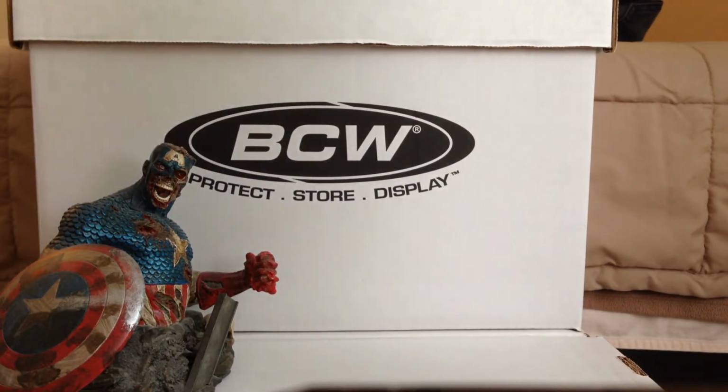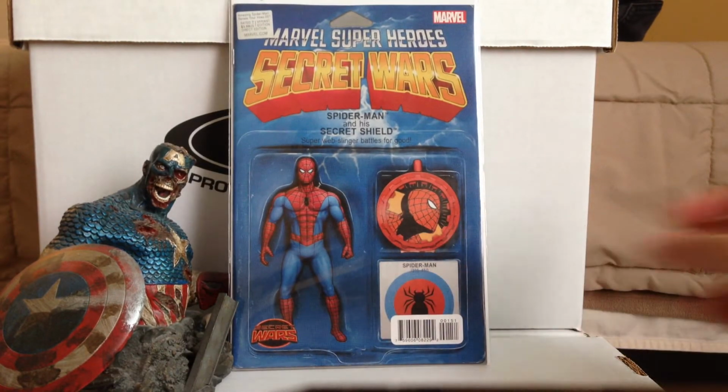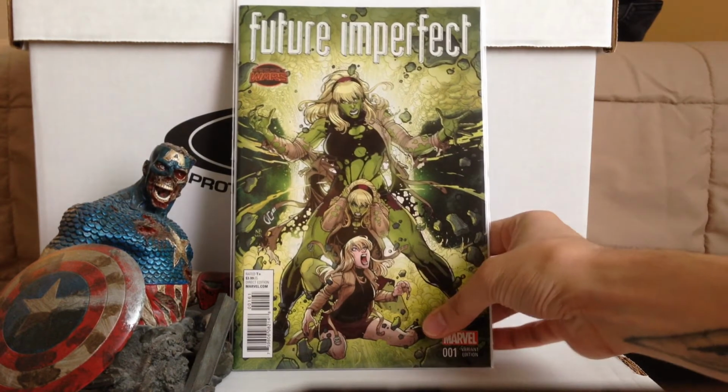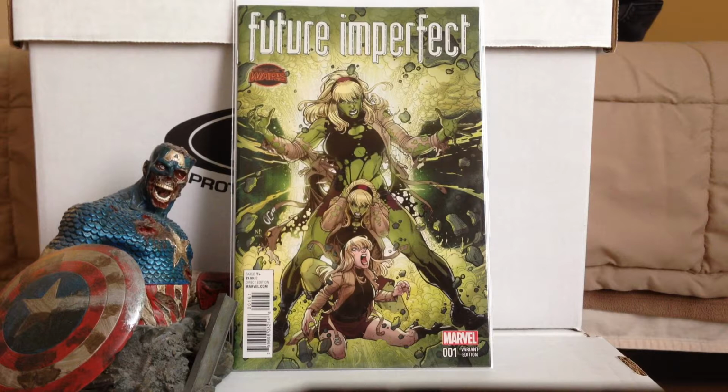And then we got, I didn't pick up the regular cover because I was already getting too many variants. But I did pick up the action figure variant of Renew Your Vows. And I picked up the Gwen variant of Future Imperfect. Also a great series. This is probably one of my favorite Gwen variants that they've shown so far. I'm going to try to get as many of them as I can.